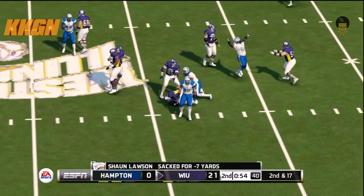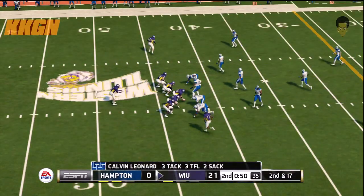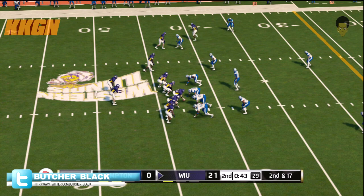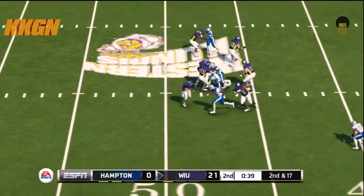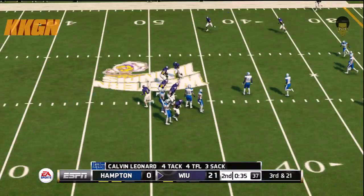Tries to scramble, but he's sacked. This quarterback has to do a better job of avoiding the rush, because sacks can be real drive killers. Scrambling around. He's wrapped up for the sack. Loss of 4 yards on the play.